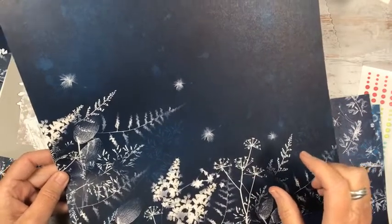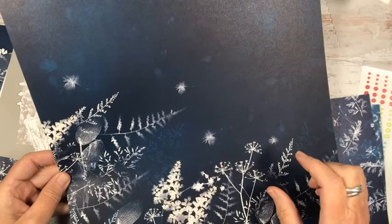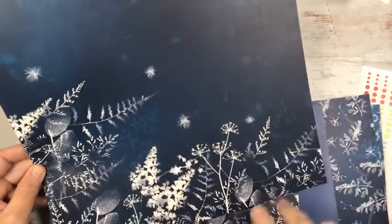Okay, thanks Phyllis. So Tasteful Labels are retiring. The dies and the embossing folder are 20% off. Okay, so must mean they still have them.